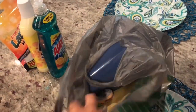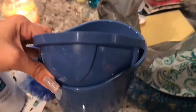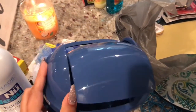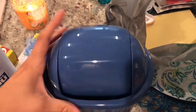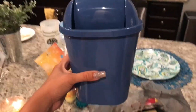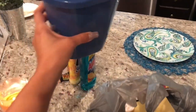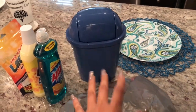So this would be the last Dollar Tree bag. I went ahead and got this little trash can to keep in the van so that any kids have little trash or things like that they need to put in here. I thought it was really cute. It's very, very cute. I've never seen these before at the Dollar Tree, but I saw it and I had to pick it up. They had all kinds of colors.